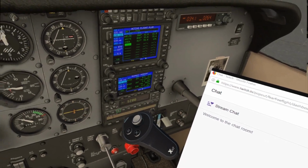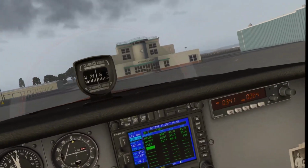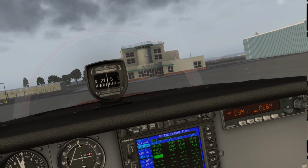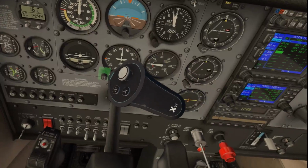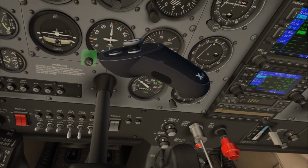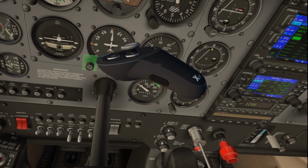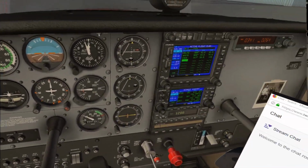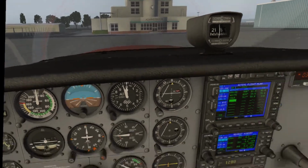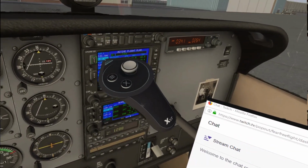We'll squawk VFR right now. Let's check the compass. So we're at about 194. Stay right about there. And let's put in the ATIS. 128.25, 2835. Already loaded in.